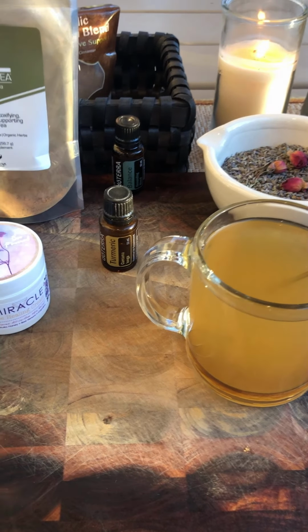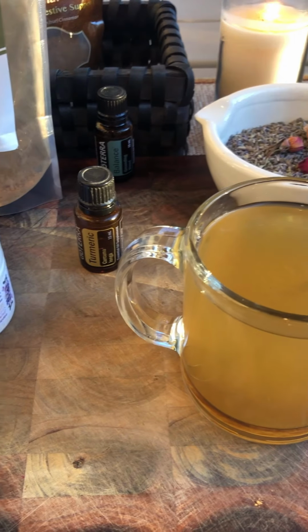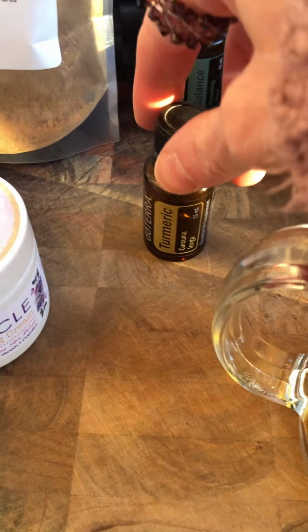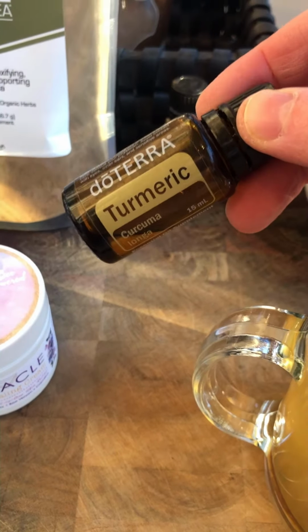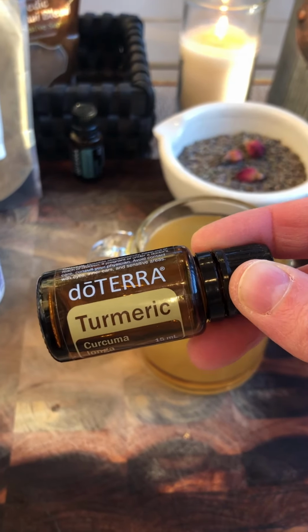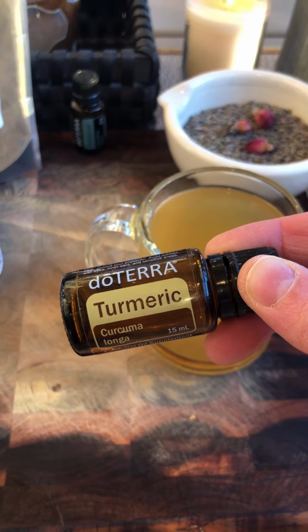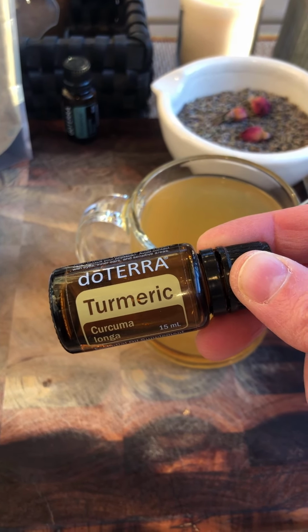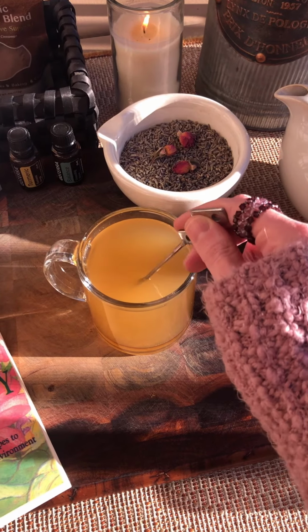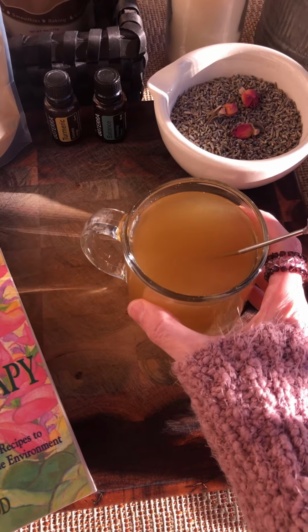I also love doTERRA's essential oils. One of my favorites, of course, is turmeric. You can use it for stress relief and in aromatherapy. For the skin, add 2 drops of turmeric oil to your favorite facial serum or skin lotion for an antiseptic and anti-inflammatory boost. My hope is that you truly benefit from this beautiful herbal blend and enjoy every sip.